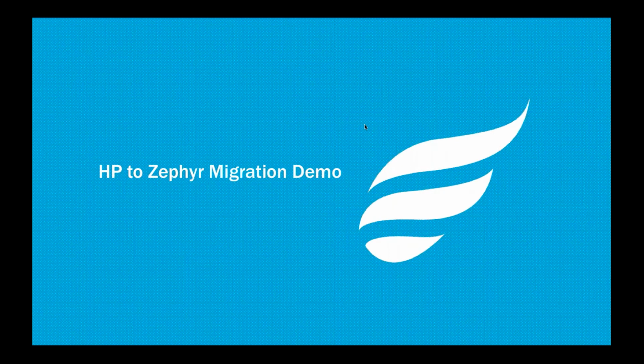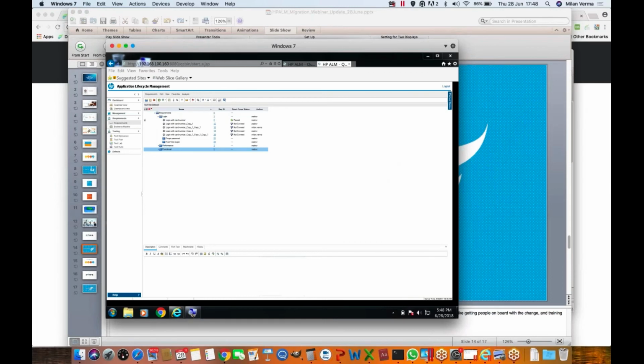Surprisingly, it doesn't take very long. We'll be able to select the elements we want to migrate over, we'll click on a button within the HP migration tool, and it'll select all of your HP ALM information and pass it over to Zephyr Enterprise. And then we can jump into Zephyr Enterprise and show you that data migrated over. With all of that time saved, you can focus on the other things that matter to you around change management, such as training. So this is HP ALM.